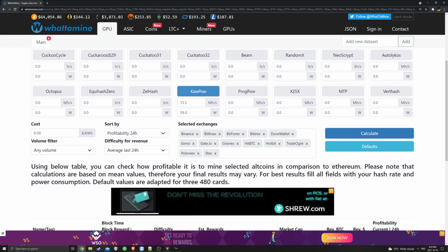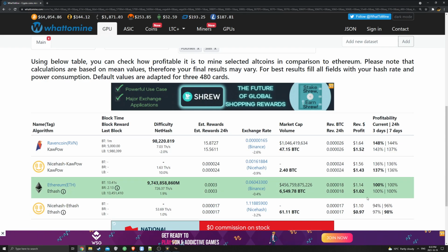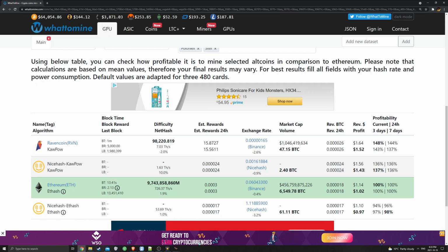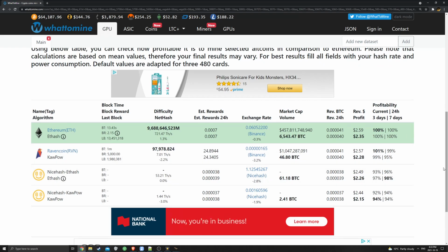And if we calculate, you guys will see that we're making $1.52 profits on Raven and $1.02 profits on Ethereum. So if we add these up, $2.54 of profit. All right, and if we compare that to the previous results, I still have them here, you'll see that our max return here was 2.35. So about 20 cents more than what I'm getting here if I was straight mining Ethereum or Ravencoin, which is not quite a 10% increase, but almost a 10% increase.